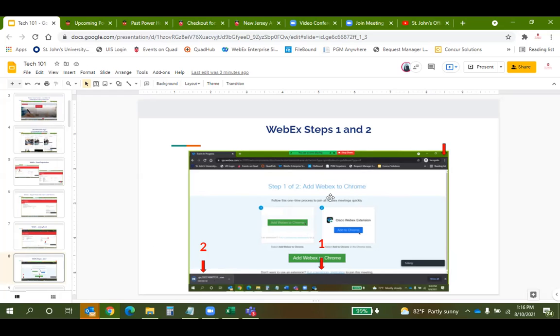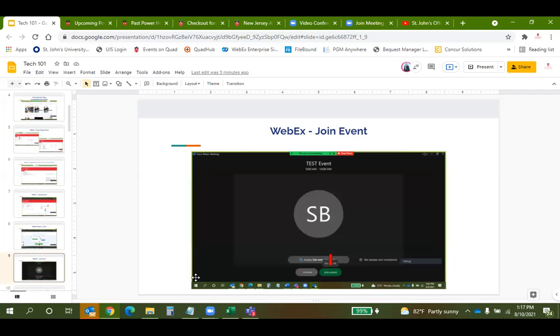So once you get these steps down: step 1, run temporary application. Step 2, physically click on the temporary application so that it starts going. You will come to this screen where it says join. Once you join the event, the default for all Webex events is that you are muted and your video is turned off. That is just how Webex events are set up by default.